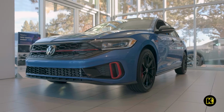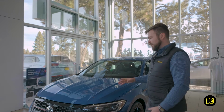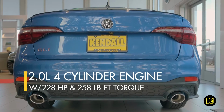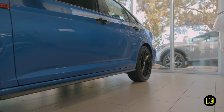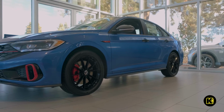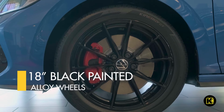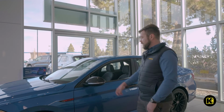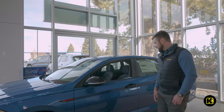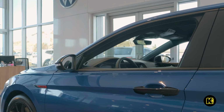The 40th anniversary was a driver's car, and they tried to make it as light as possible. So it is a very fun car to drive, 228 horsepower, 258 foot-pounds of torque, so you're really getting a lot of power down to the road. We have 10-spoke blacked out 18-inch rims on here that pair very nicely with those other red accents I was explaining to you guys earlier. You also have blacked out mirror caps as well as door handles, so it ties in the black, blue, and red theme together very well.